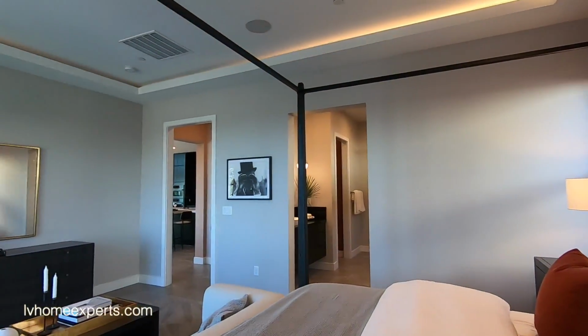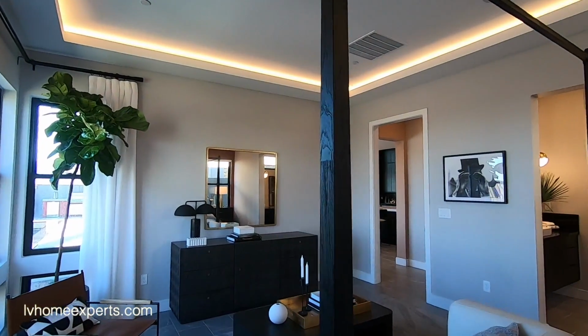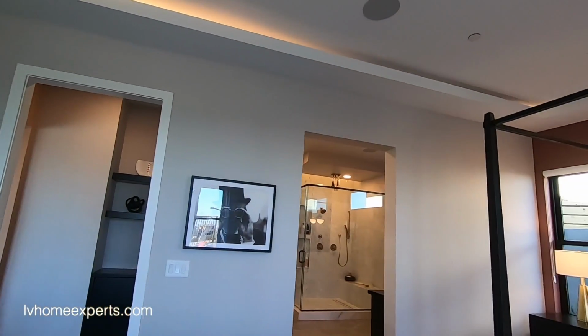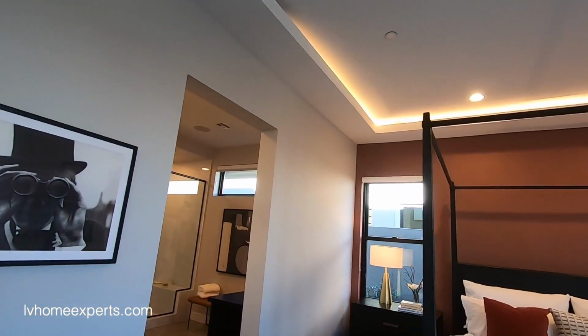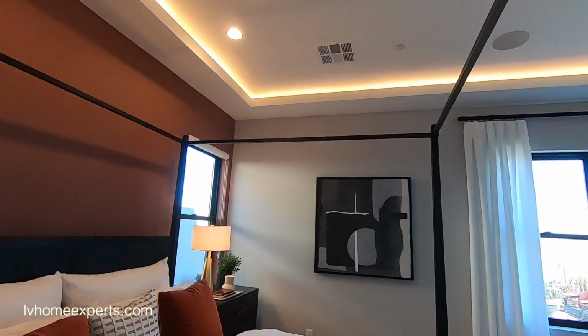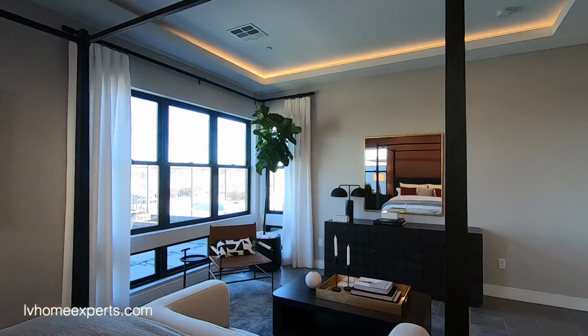This one actually has a coffered ceiling, right, on this one. Now on this coffered ceiling, two options on this one. You can do coffered ceiling, which will cost you money. Also, you got the LED lights within the coffered ceilings too as well. So, okay. So this is gorgeous, gorgeous.